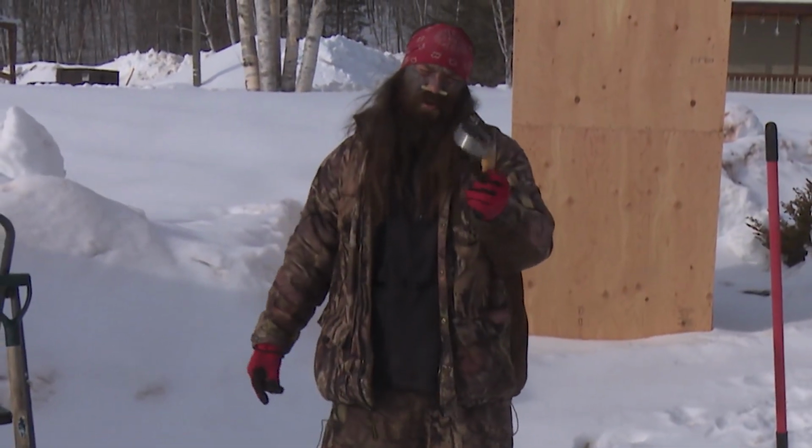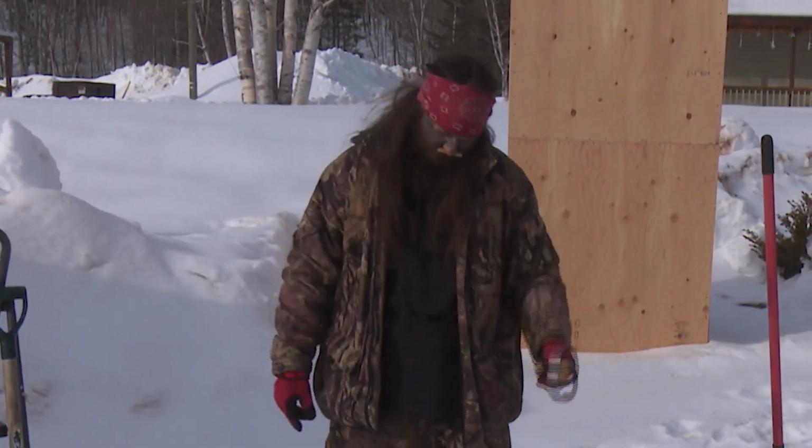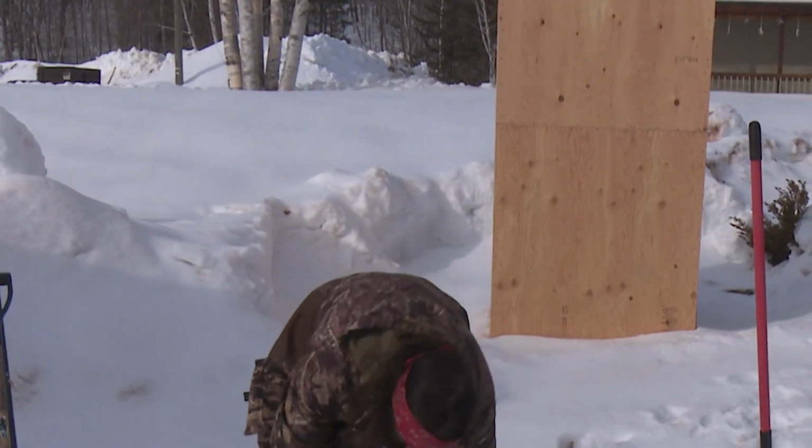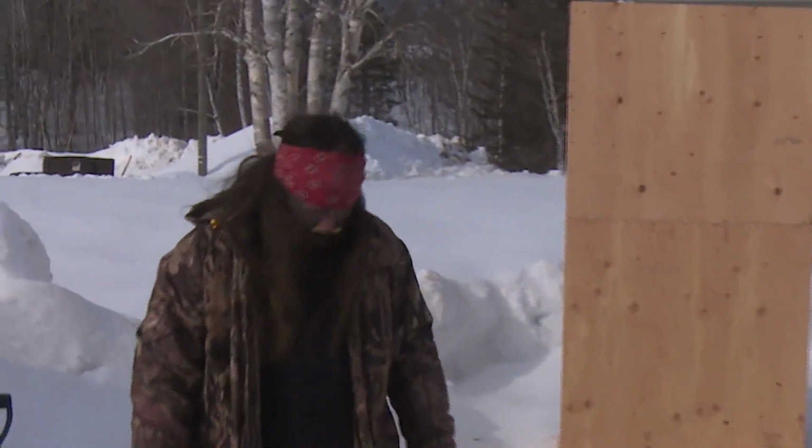And then a homemade gouge, round gouge for scooping out. That one's really good too. So those are my main tools that I use for snow sculpting.